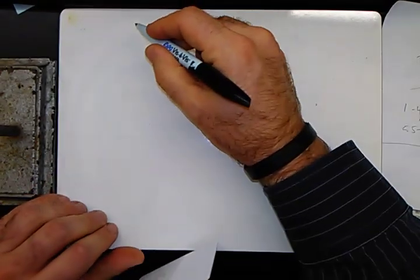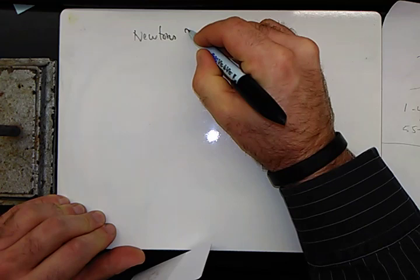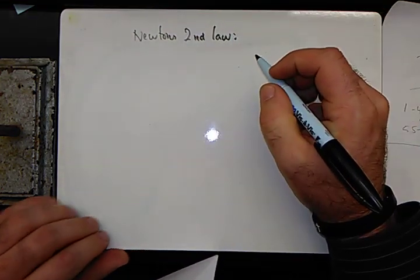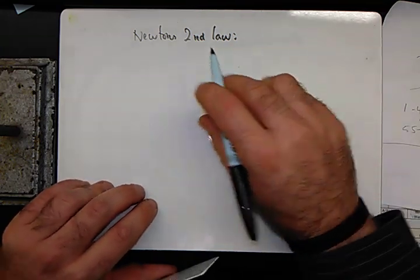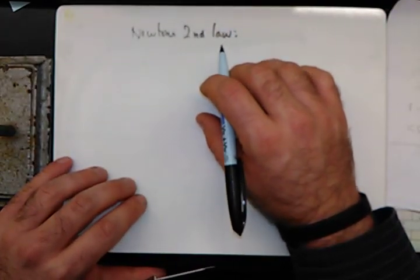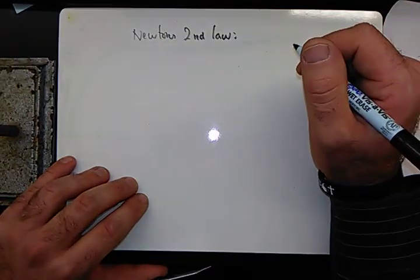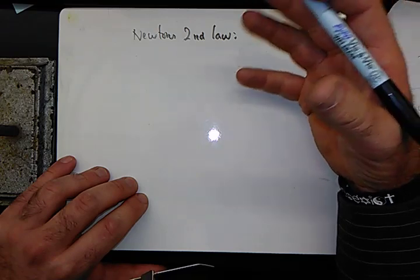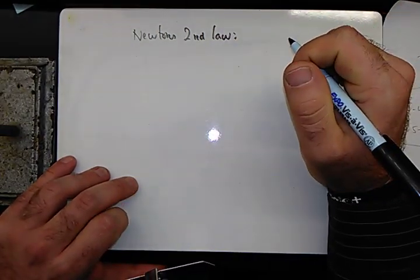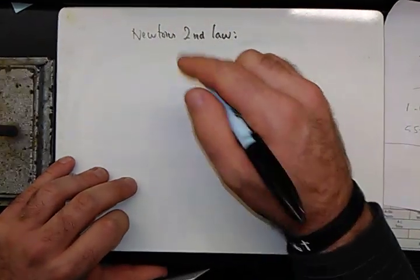And Newton's second law is a bit more complicated, but at the same time, it's pretty easy to understand once you learn a little bit about the math behind it. Newton's first law, inertia, said that things tend to stay in motion or at rest until something stops them. So Newton's second law talks about the dynamics of that.